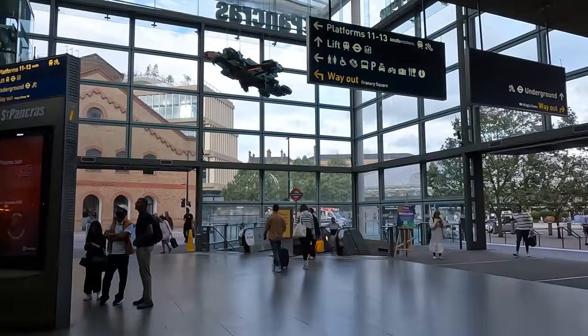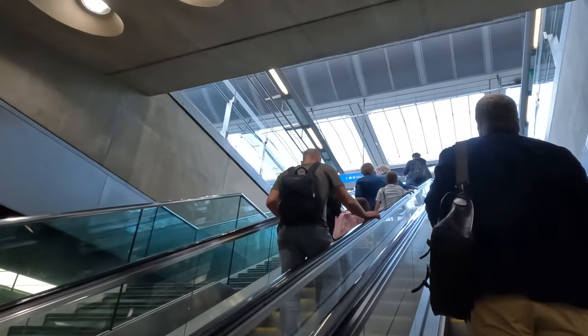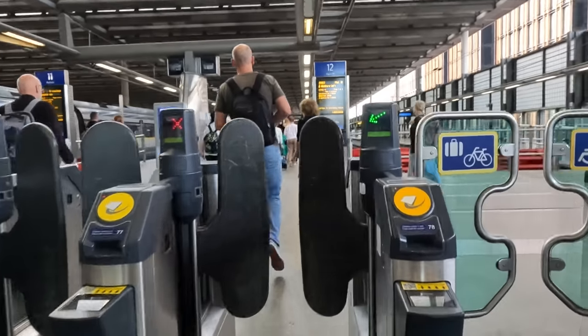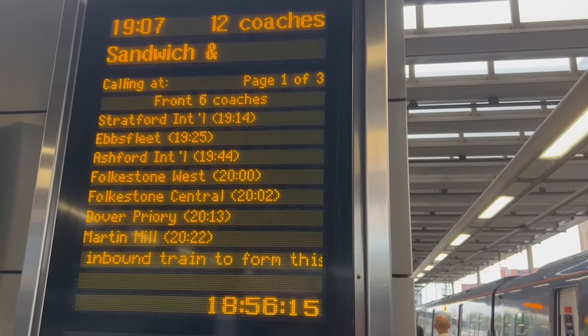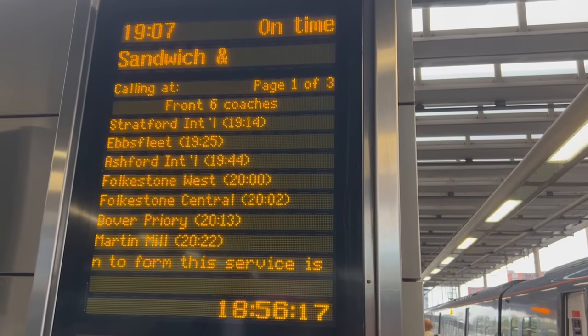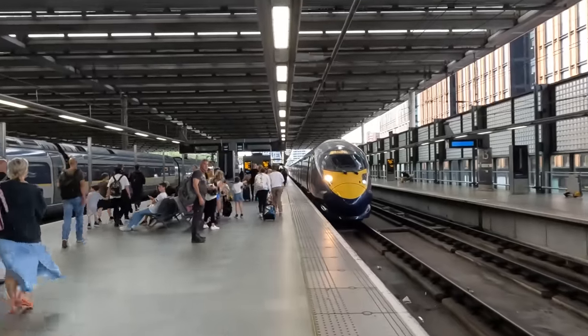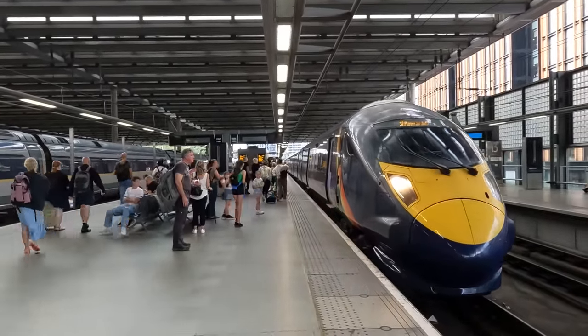Southeastern's high-speed services depart from the dedicated platforms 11 to 13, located just adjacent to King's Cross Station. The company has also recently started accepting e-tickets, which means accessing the platforms can be done by simply scanning the barcode on your phone, like so. Our service this evening is formed of 12 coaches, which is two 6-car trains coupled together. The front set continues onto Ramsgate, whilst the rear unit and our refurbished set will terminate at Ashford International. Our set is the first of the two to arrive.